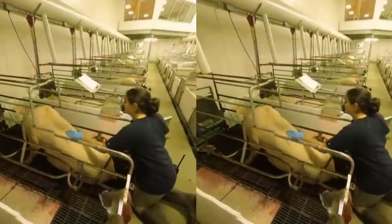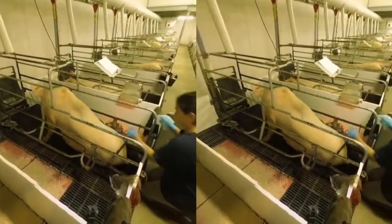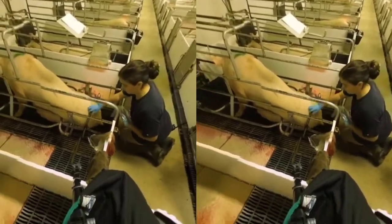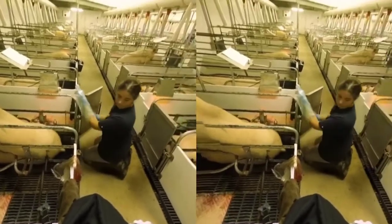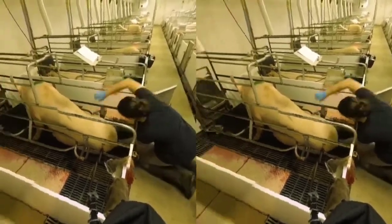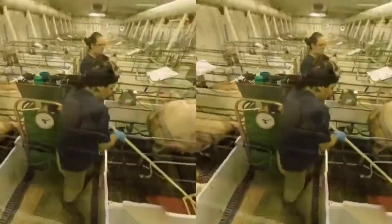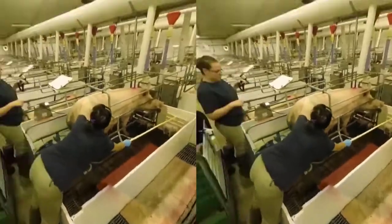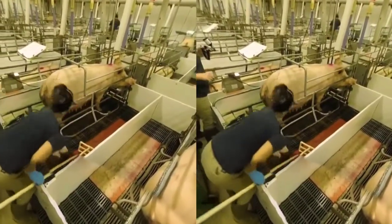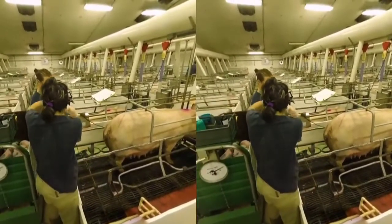When the sows are ready to give birth, they are moved to the farrowing room. This farmer is assisting with the birth. Shortly after the piglets are born, it's standard practice to dock their tails, clip their teeth, and castrate the males, all without anesthesia.